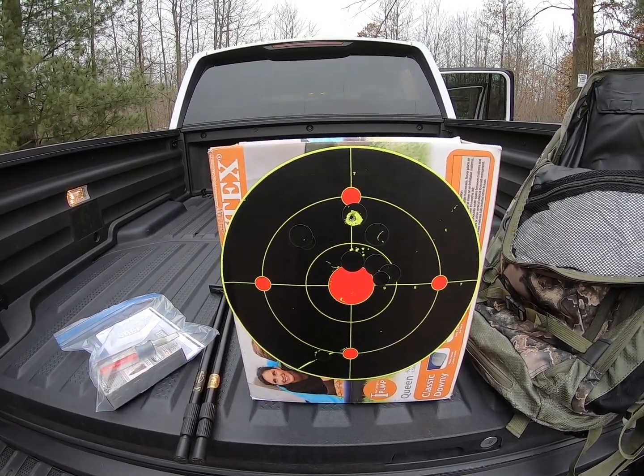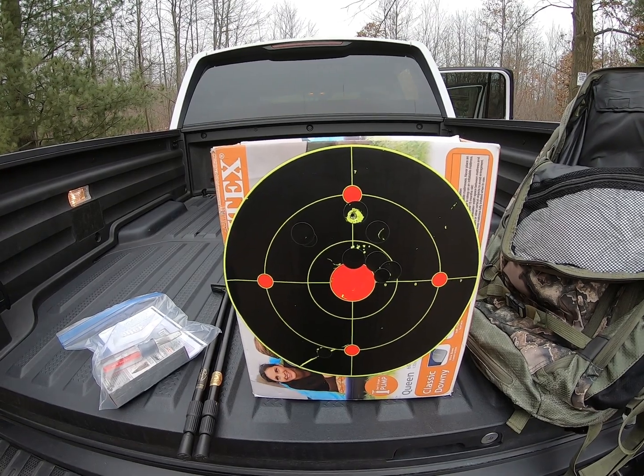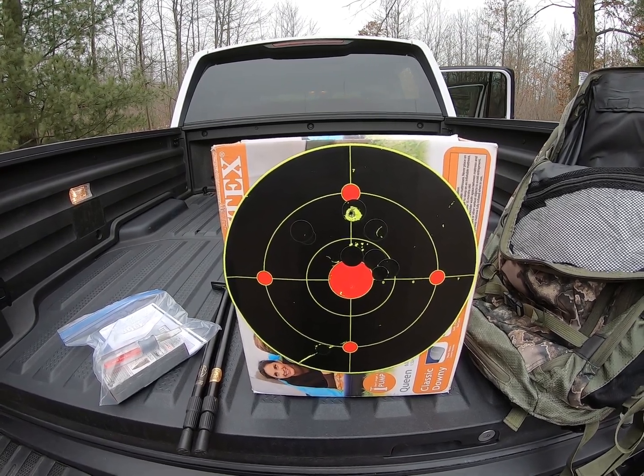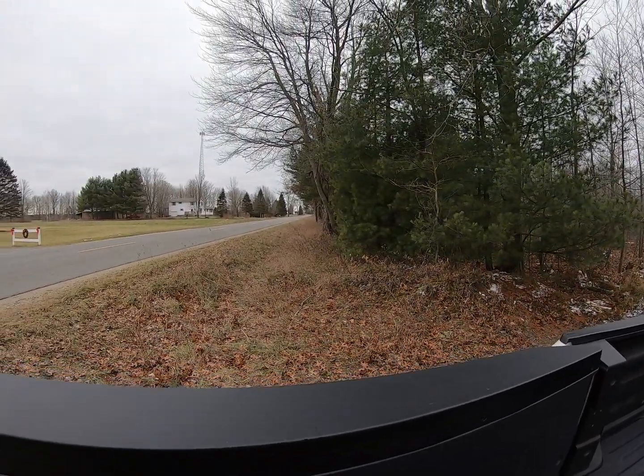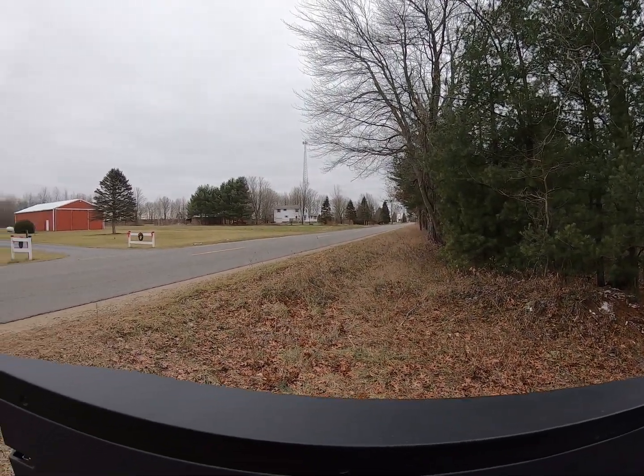I feel quite confident and really excited to get out tonight and hopefully shoot a doe. Beautiful day for it, no wind at all.